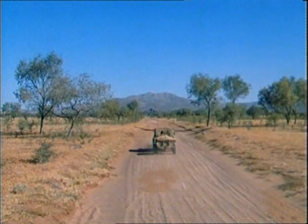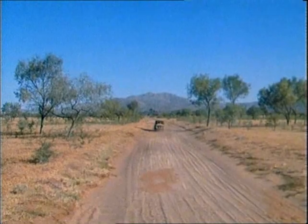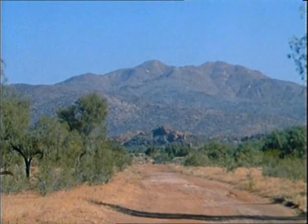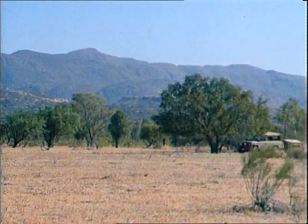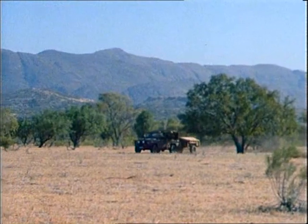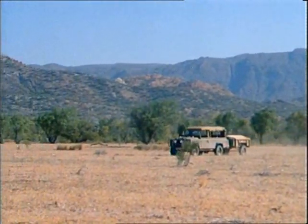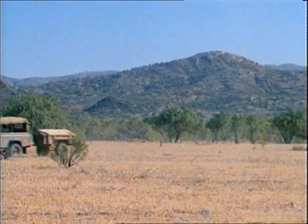Heading back to the east from Darby's country, you strike some mountains known as Hart's Range. Behind this range, down to the south, are the sandhills of the Simpson Desert. Hart's Range provides a water catchment sufficient to support a small community and some exotic local bush tucker.